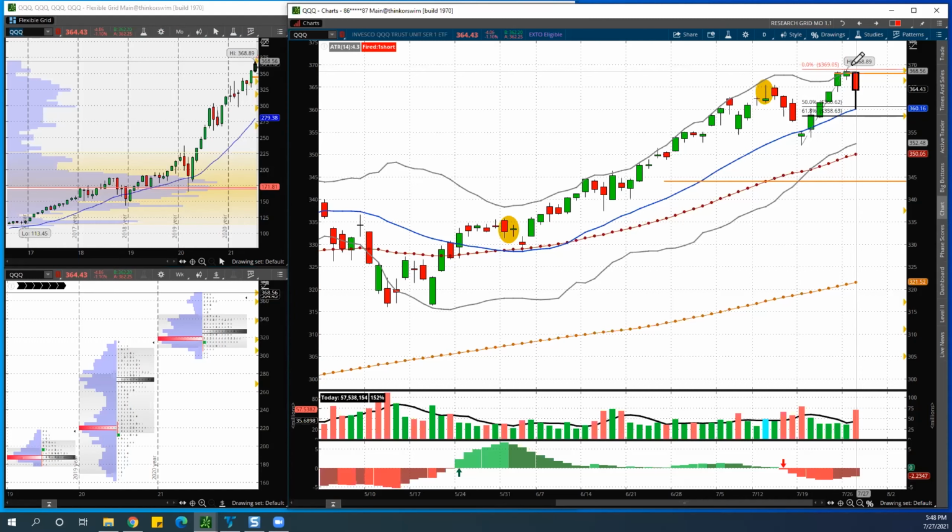So what we have today is a red bar, and then we have the biggest volume since the last time we actually traded down, right? You see the volume right here. So that's basically being aware of the actual market structure that we're trading, right?